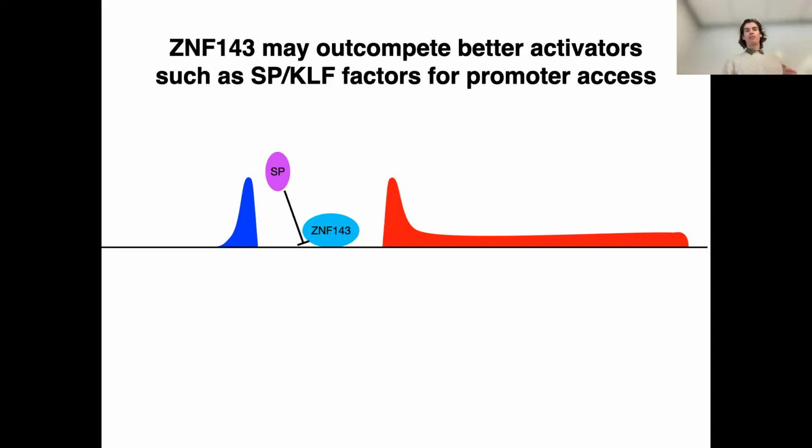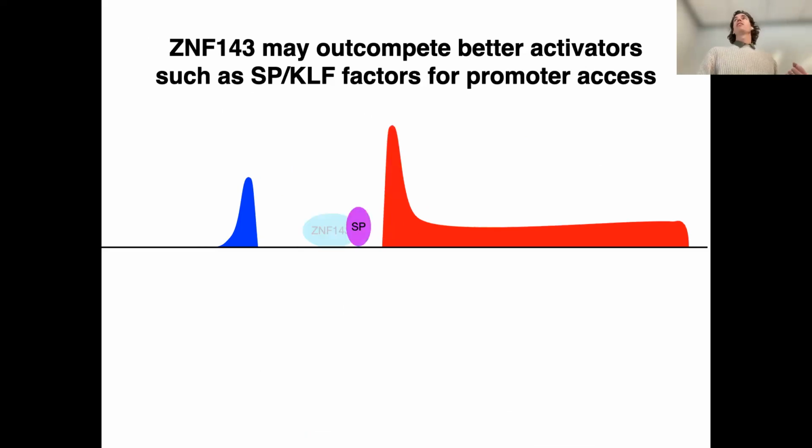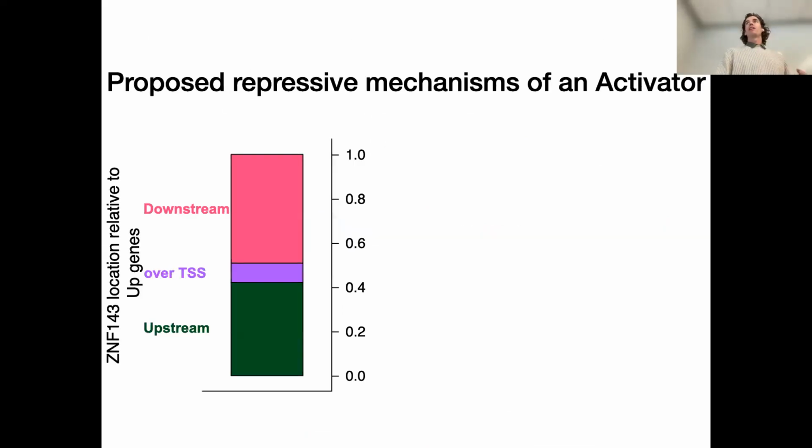So what we think is happening is ZNF143 is doing its thing. It's regulating initiation, but not as well as SP1, but it's occluding the SP1 binding site. And then SP1 comes in when you degrade it, and it does a better job of activating the gene. So of all the genes, this is a distribution of those that are downstream over the TSS and upstream.